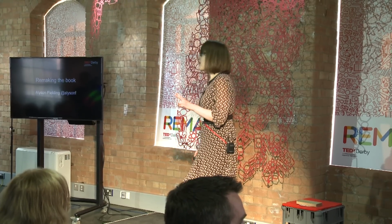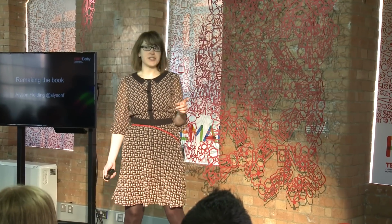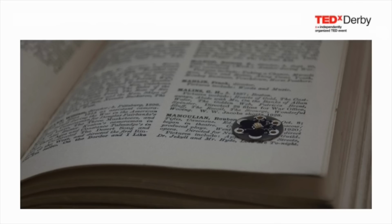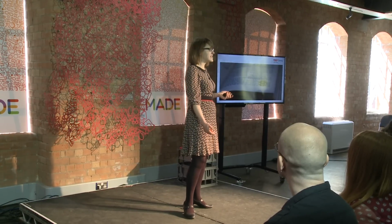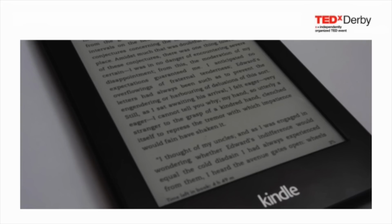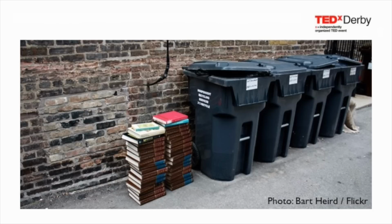So this is a story about two things that I love, books and technology. But perhaps it's also about a third thing too. It's about curiosity. It's looking at things around the world and going, I wonder what happens if. So what do books look like in a digital age? This? Maybe this? Maybe even this.